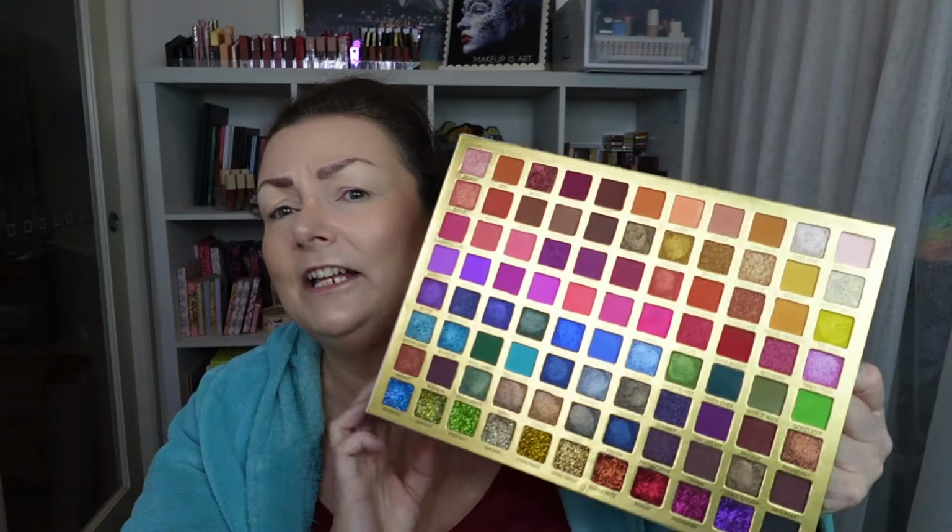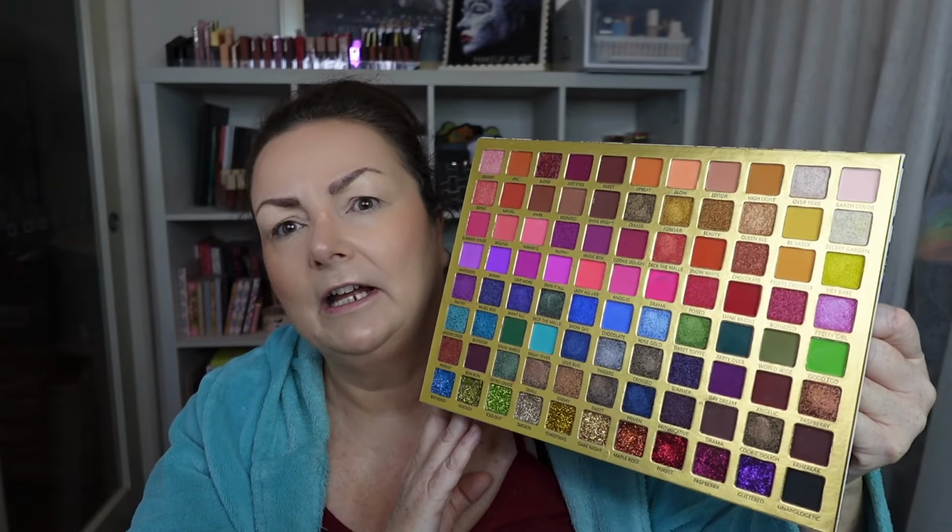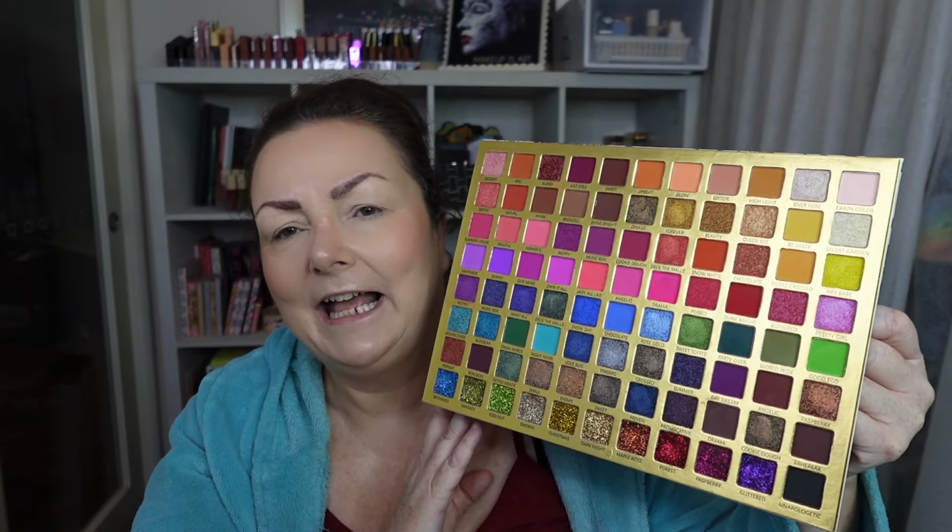This is normally about $70 full price, $70, $75. It's currently on sale for, I just had a look and did the calculations, 39 Australian dollars at the moment. There are 88 shades. This bottom row is all glitters. I am not even going to touch that. We've got a mix of shimmer and matte. Let's see what the quality is like.